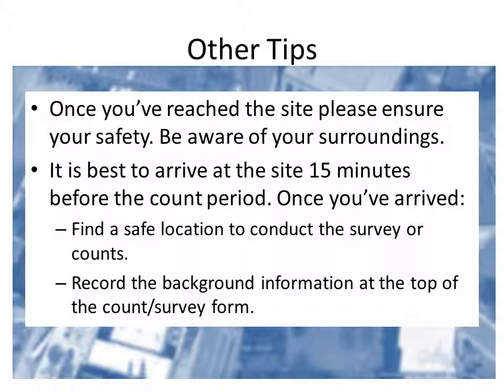Also, it's best to arrive 15 minutes before the time slot, allowing yourself time to assess the intersection and to review the count forms. This might also allow you an opportunity to talk with a volunteer from the previous time slot and to ask about any difficulties he or she experienced while conducting these counts.